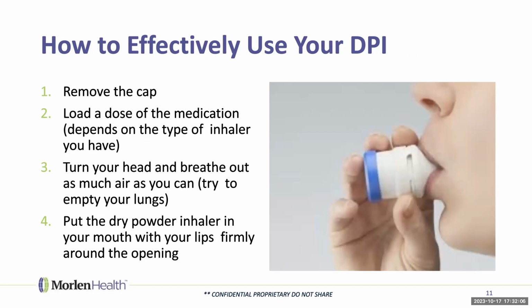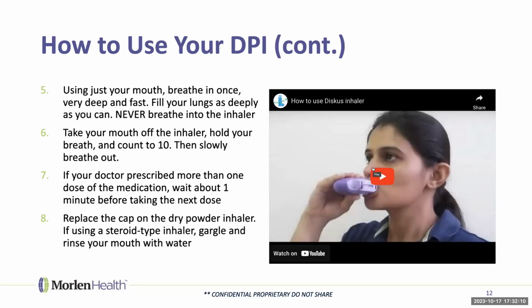Put the dry powder inhaler in your mouth, your lips firmly around the opening, and then using just your mouth, breathe in once, very deep and fast, and fill your lungs as deeply as you can. Never breathe into the inhaler. And then you can take your mouth off of the inhaler, hold your breath for a count of 10, and slowly breathe out. And if it is one that is indicated to take more than one dose, follow your prescriber's instructions and do that. Wait about a minute or two in between.